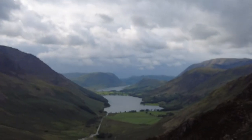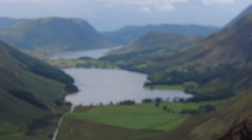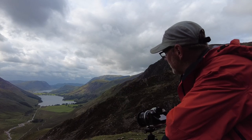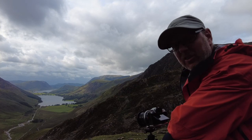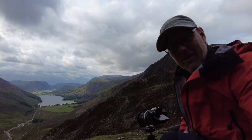But yeah, wide angle lens, quite wide. I'm at sort of 13 mil. So on this little Fuji, that's what, 24, 25 mil, something like that. But yeah, it's a cracking, easy shot to take. You just need to get to the location, really. But yeah, what a nice little way to end this video.